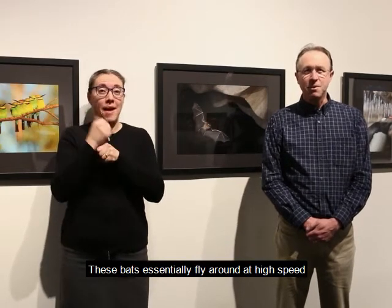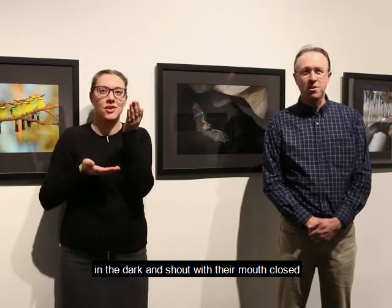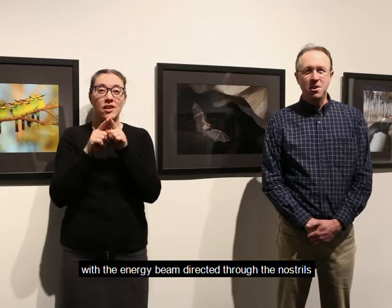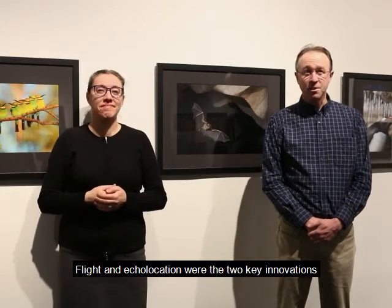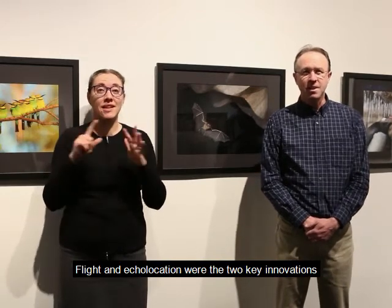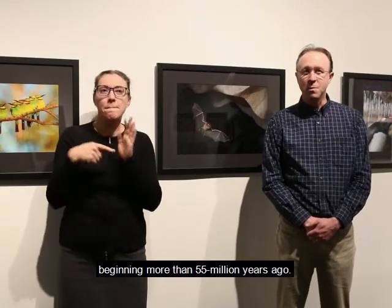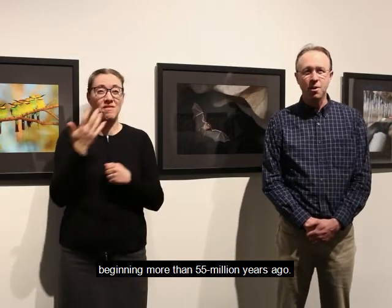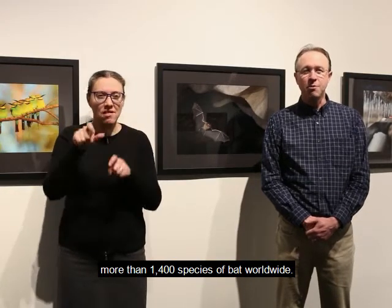These bats essentially fly around at high speed in the dark and shout with their mouth closed, with the energy being directed through the nostrils onto the nose leaf. Flight and echolocation were the two key innovations that allowed bats to diversify and occupy the night sky, beginning more than 55 million years ago. And scientists have now documented more than 1,400 species of bat worldwide.